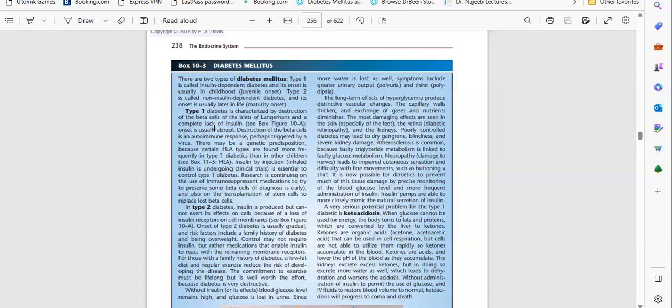So what will happen? The glucose which is coming into the blood will not enter into the cells. So the cell will not get glucose. They will not get energy, and the function will be affected. So this is basically type 1 diabetes mellitus. So how does it happen? What are the reasons behind that?